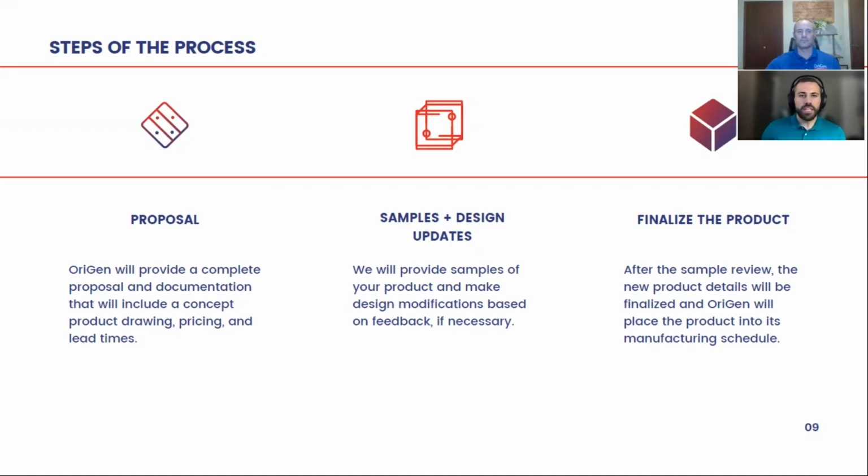The next stage is sampling. We find that through our development process, physical handling of new designs often reveals opportunities for improvement and product refinement. So OriGen will create sterile or non-sterile samples for the customer and the user to actually handle hands-on. This will provide them an opportunity to give us feedback on how the design could be further improved. And we'll take that, continue to iterate our designs, and come up with a final product.